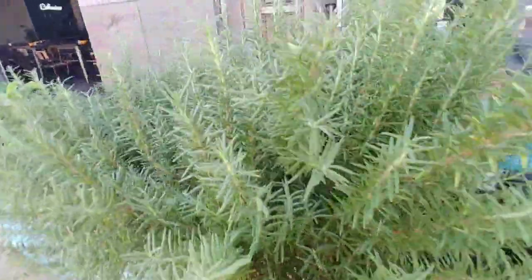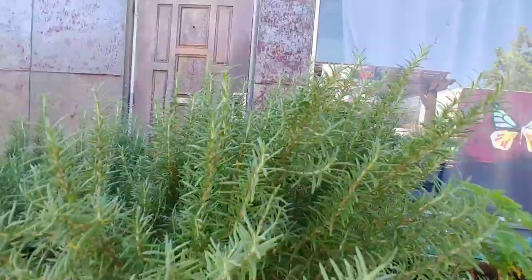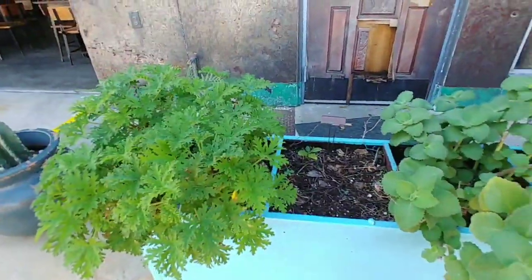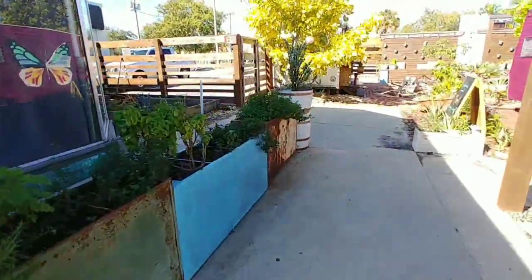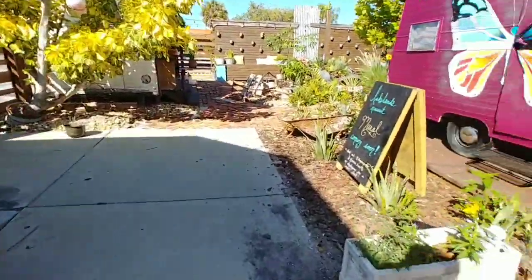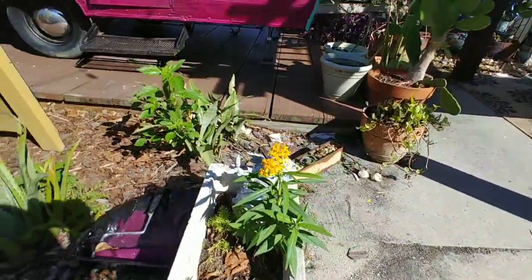And this looks like rosemary. Yes, rosemary. It smells so good. And some more oregano and some citronella. So this is like a herb box right here. And here's some milkweed over here. Milkweed.